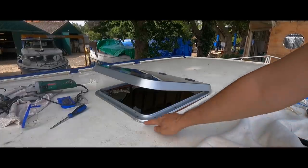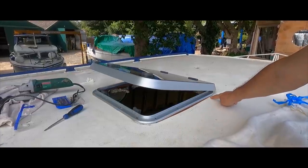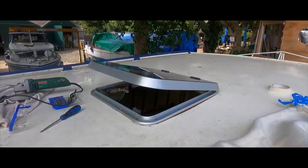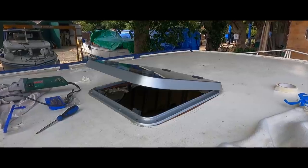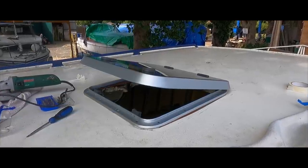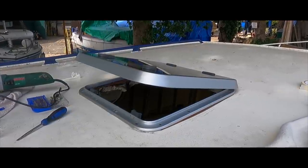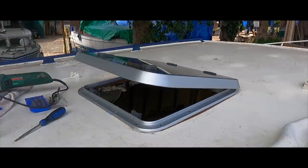Okay, there's the final hatch. It's siliconed in, and you can see the wedge along there. It was a very, very difficult job. Tapping into the deck, the steel was very hard, and it all proved to be a bit challenging for me, actually, which was all a bit disappointing. Never mind, it's there now.